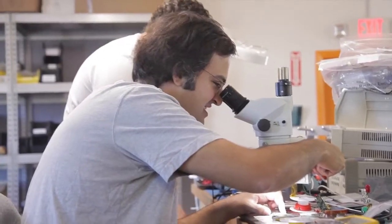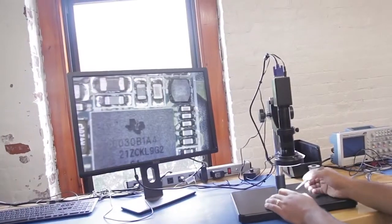And so once the board passes the smoke test, you know, then you spend time in the lab testing all the functions of it, making sure that it does what you expect. And then once we have the individual pieces working, then we put them together into the complete system.